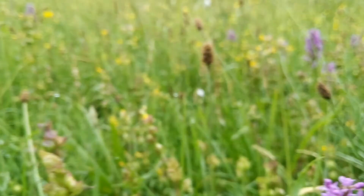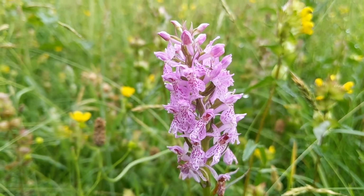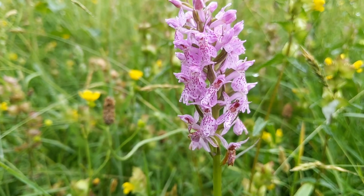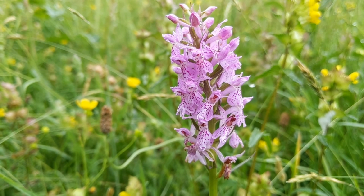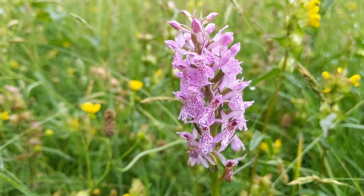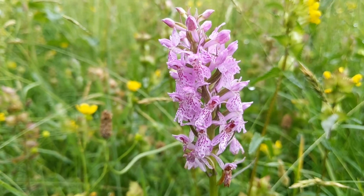If we swing back, you haven't really got the lines on these. It's more just spots. But there isn't much difference. It's a hell of a game trying to differentiate. But on leaf colour, this one is a very, very nice pale Southern Marsh.